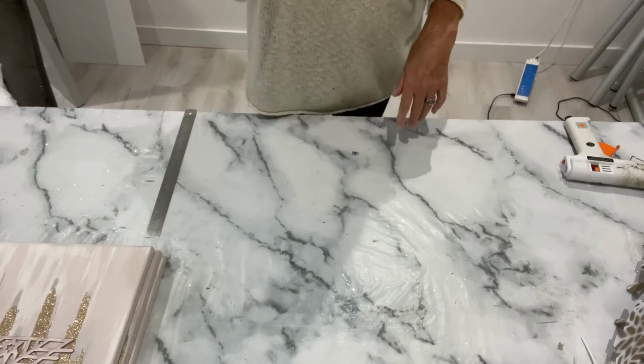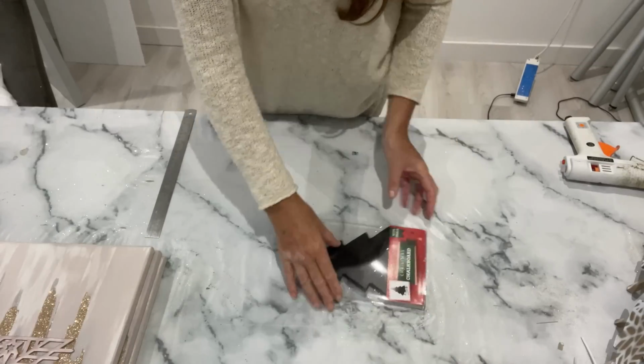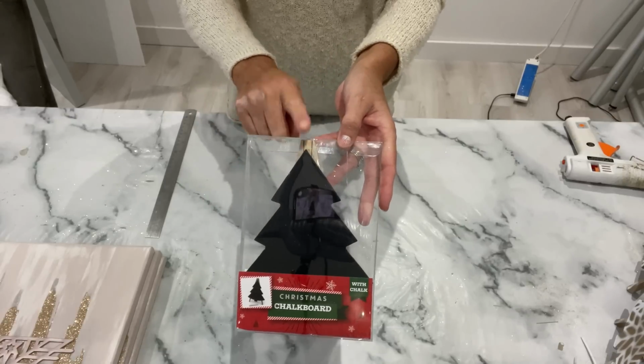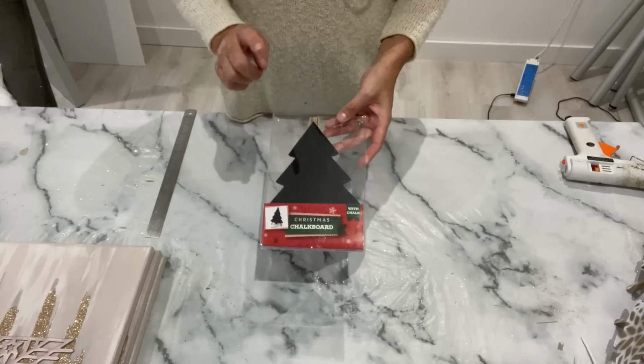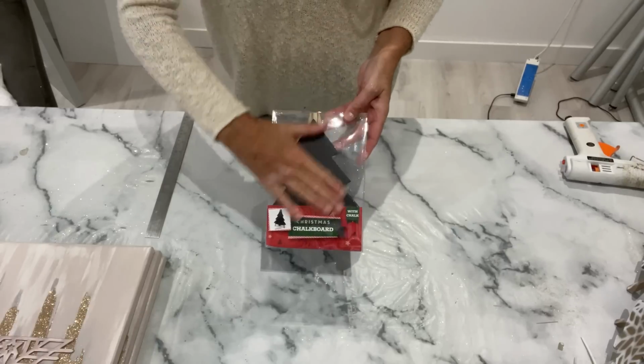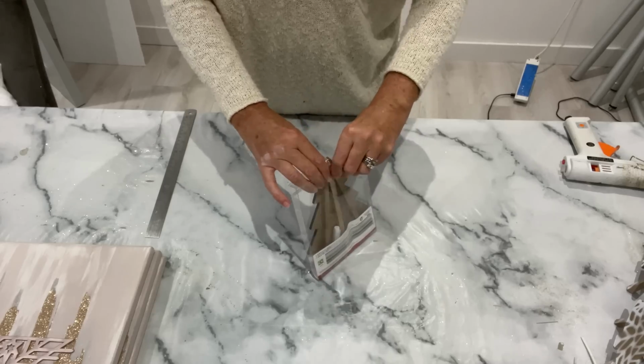Right, now, last project coming up is these. These are the chalkboards, and what I've done, I've taken them out. I've already done two, so I'm going to show those in a second, and I've spray painted them white. Let me take it out and I'll show you.